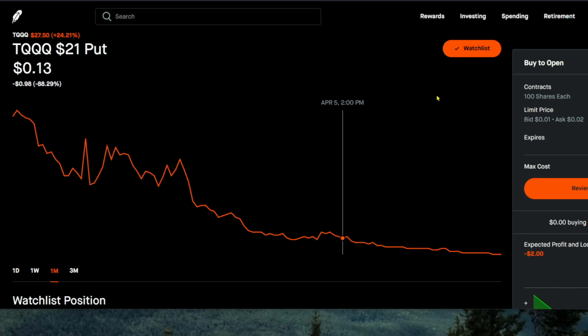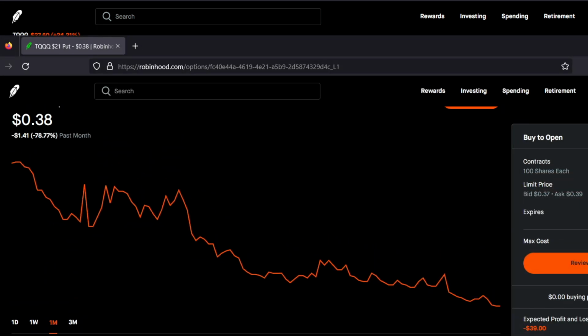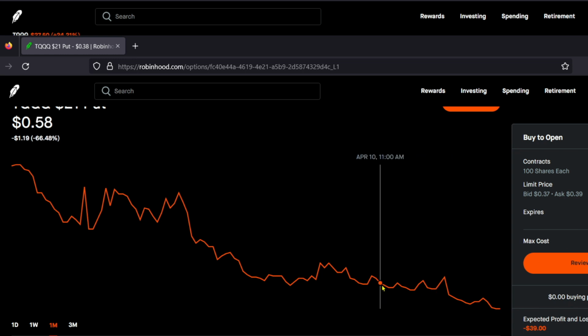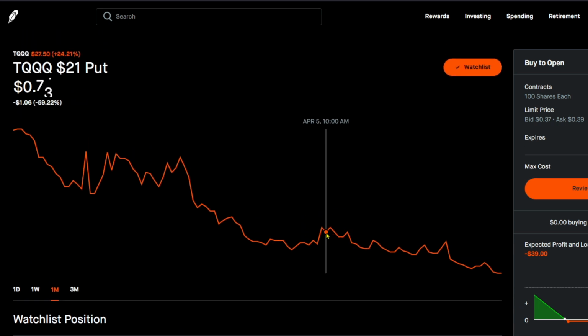But if you jump into these puts, it's the same chart. So if you got your 15 cents, these would be back at 70 cents. So what you would do is you would jump into these puts with your 50% back on your puts. I know this is kind of confusing. You have to bear with me. But if you jump in with your 50% back off your puts, then you would jump in around 70 cents.